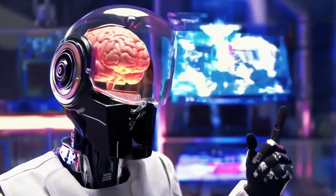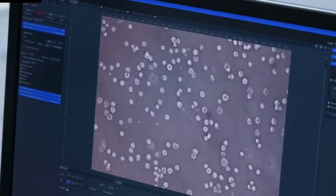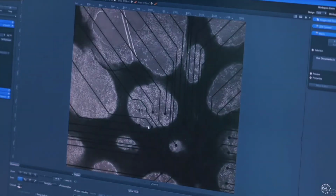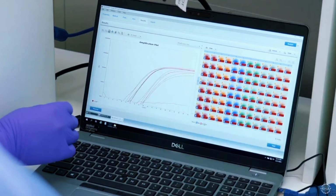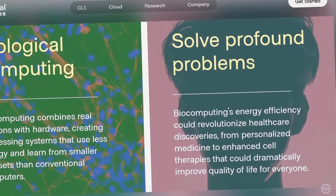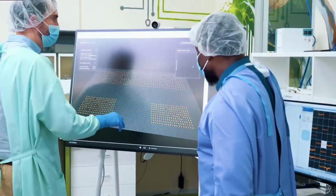Cortical Labs is currently building the world's first biological neural network server stack at their Melbourne lab. This system will consist of 30 individual units, each containing its own neuron-based electrode array. In just a few months, this cutting-edge setup is expected to go live, ushering in a new era for artificial intelligence and redefining the boundaries of machine learning.